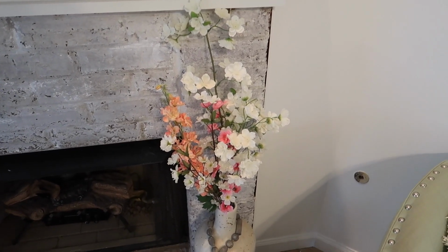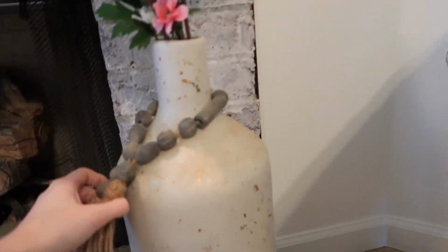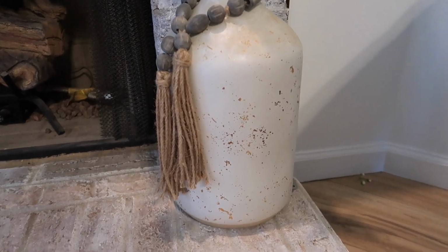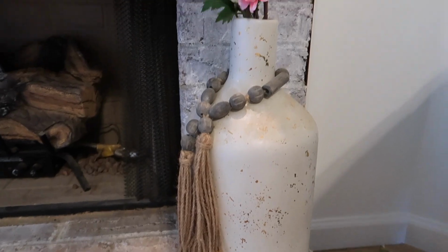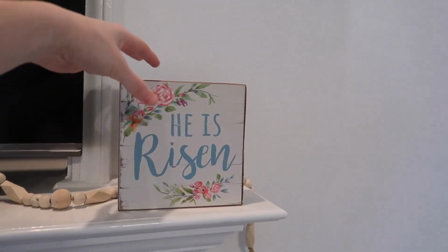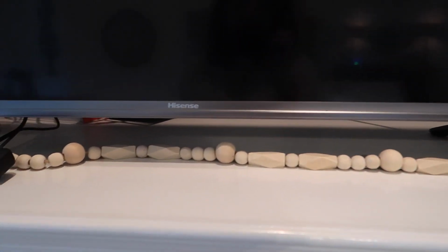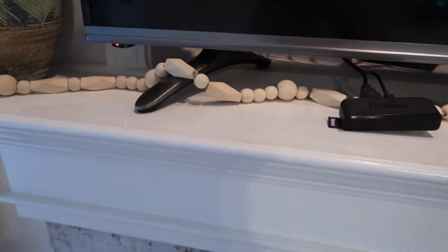All the flowers in this vase are from Hobby Lobby, and then the big vase is the other one I got from Target a couple years ago, and it's the big one from the Hearth and Hand collection as well. So I love this one. It's just a really good statement piece, and I think it's perfect for the fireplace. And then up here I just have my little Easter He is Risen sign, and my wooden beaded garland from the Christmas section at Kirkland's. I just leave it out year round because I really like it.